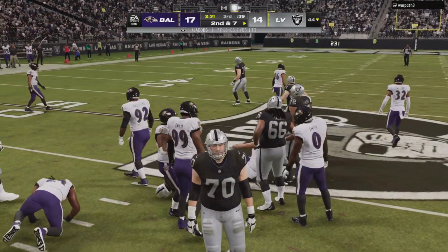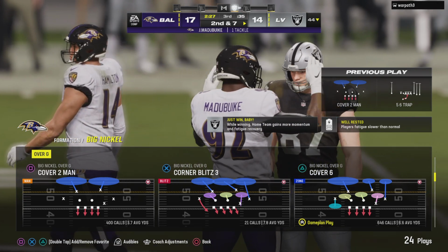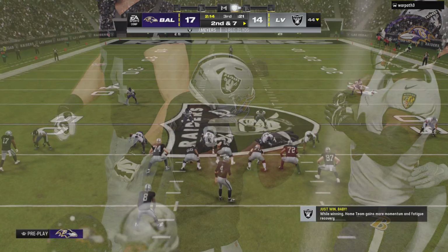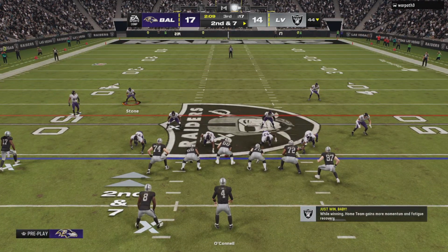Here's Jacobs on 1st and 10. And he's going to take this ahead for right around 3 yards, but no more than that. 2nd down. Well, they're hoping that the second half is better for him than the first half. They've got to find a way to get him going. He's a big part of their offense.